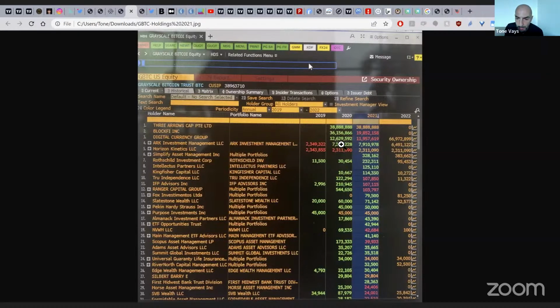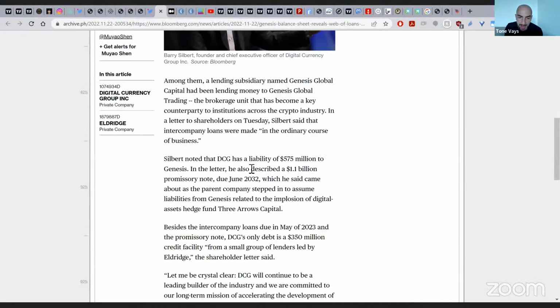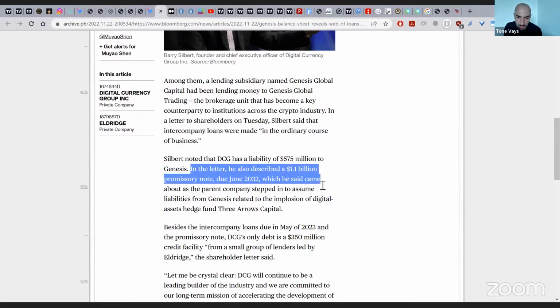DCG was only holding 12 million shares. Today, DCG is holding 66 million shares, and these two are holding 0. So DCG went out and bought 50 million shares, which cost them over $500,000. Where did DCG get the money to do this? Well, potentially, they actually borrowed $557 million from Genesis. Here's where the problem comes in. Genesis also lent money like a drunken sailor to companies like Three Arrows Capital and other Ponzi schemes, including FTX.